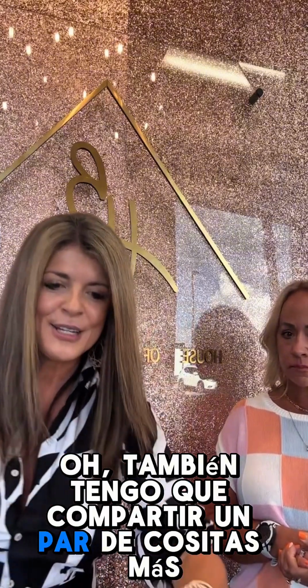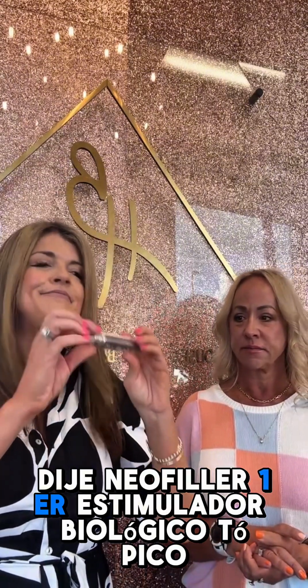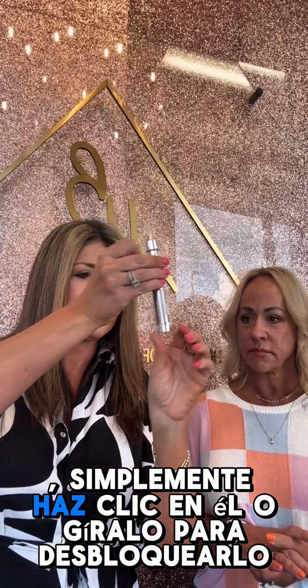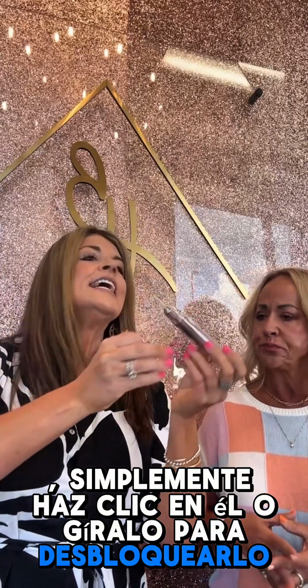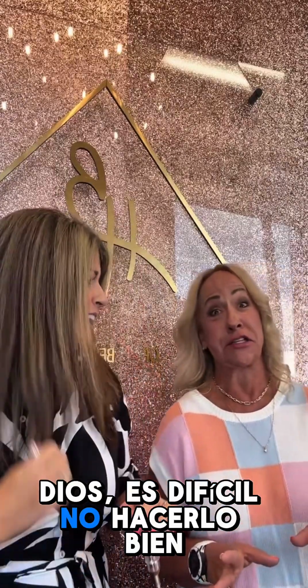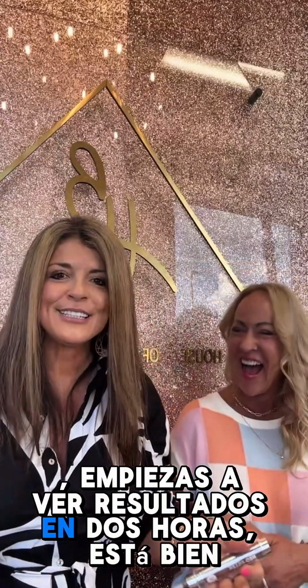Oh, I'm gonna share a couple more little things too. Like I said, NeoFiller, first topical biostimulator, open it up. It's got a little thing on the bottom. You just click it or twist it to unlock it. Now, I will warn you, when I first got it, it's hard not to overuse it. You start seeing results within 2 hours, okay?